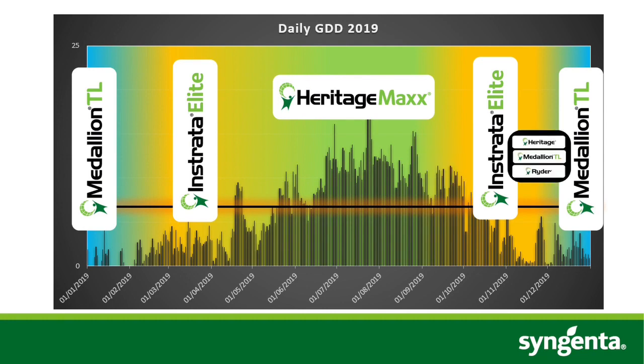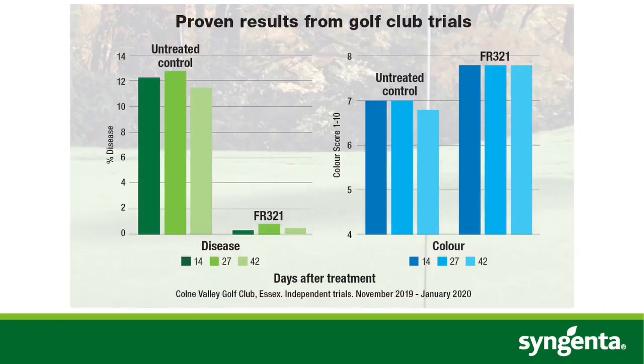And then this is interesting, it has a place in here towards the back end of the autumn as well. Now, the first question I tend to get is, will Heritage still do a job for us in there? Well, yes, if the plant is growing, it will take the Heritage up. It may do it slower, but that's where the value of Medallion in there as well is. So we can do a good job, and in fact that is when we did our trials last year in Essex. So we did them in November to see what results we would get out of that kind of mix at that time of year.